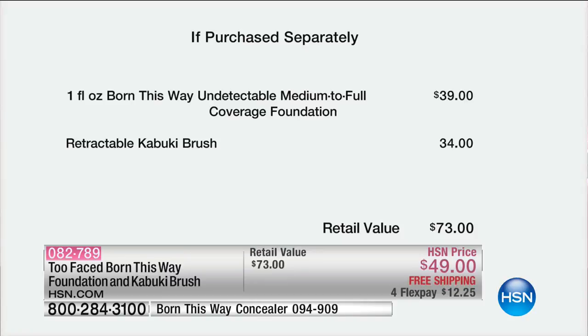It's only for you. This is their number one selling foundation. To me, there's always that fine line of foundation and good looking skin. You don't want them to know, God, is her skin that good, or is it foundation? Right. That's what this foundation does. It gives you that right there on the line. So right there, medium to full coverage, $39.